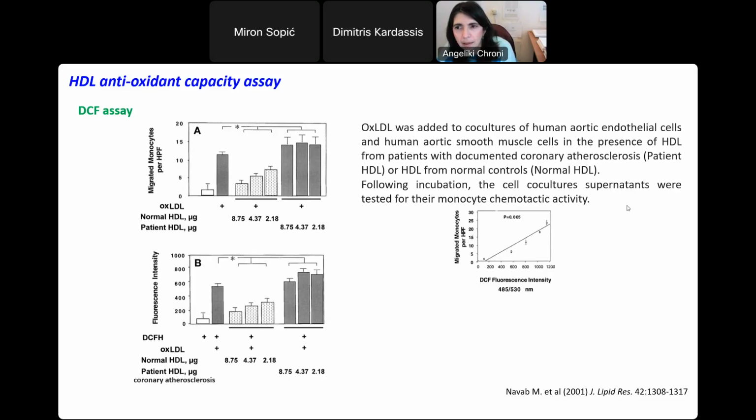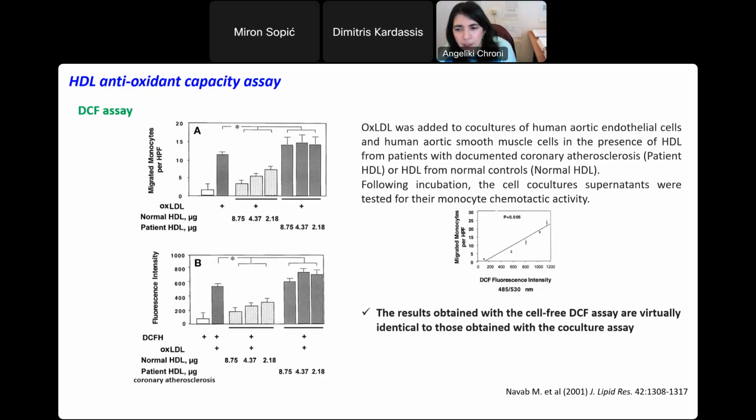And there was a very nice correlation between the two assays, the cell-free and the cell-based assay. Actually, the results are virtually identical between the two assays.